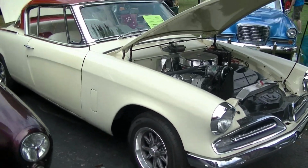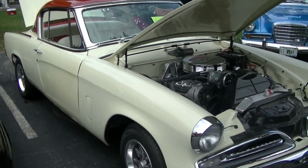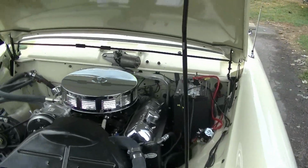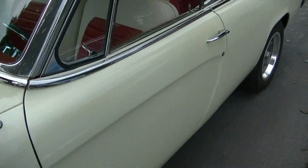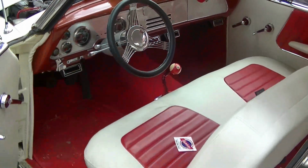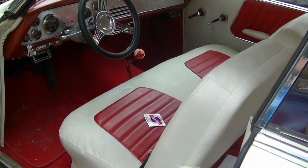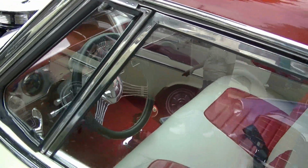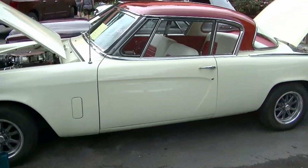Here's another 53 hardtop, owned by Jack and Linda White. This car was done by David Hoosier in Louisville, North Carolina. It has a Studebaker V8 and air conditioning. Really nice car, two-tone. I love this interior. Jack said I could open the door, so we'll show you the interior. Nice car, manual transmission. Let's get a good shot back here.